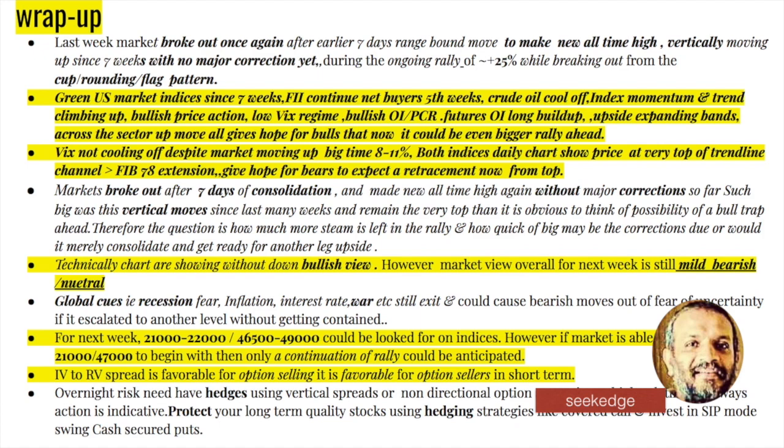So as long as 21,000 is maintained, now it is 20,500, but as long as 21,000 and 40,000 are maintained, that means it may be consolidating before it can break out and take out the 22, 23 and all that. But if that is breached, then it's a major correction that's coming in, is what we would expect.